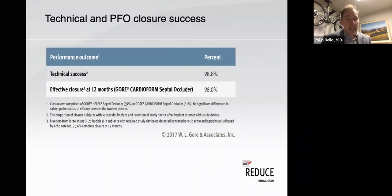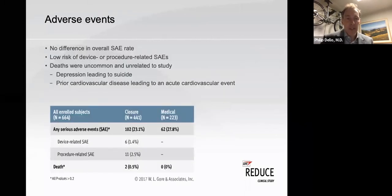The technical success of closure was actually really high, meaning with both of the devices that were used, there was a technical success rate of upwards of 98 to 99%, meaning the closure devices work. This is defined as freedom from a large shunt in patients after they have the device put in. So they seem to be technically very good, and they tend to have a long-term benefit in terms of keeping the hole closed and limiting the amount of shunting.